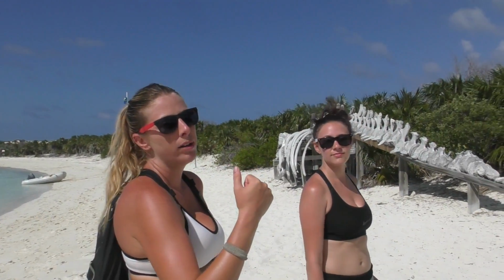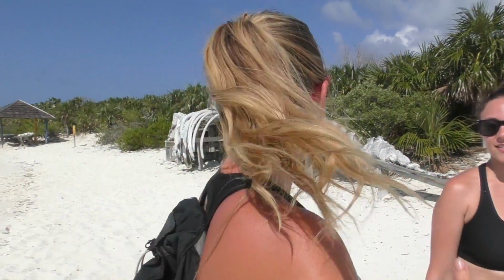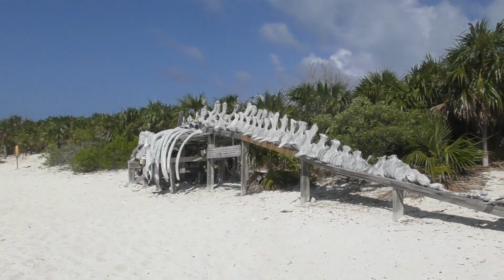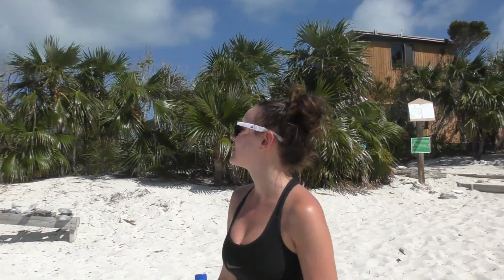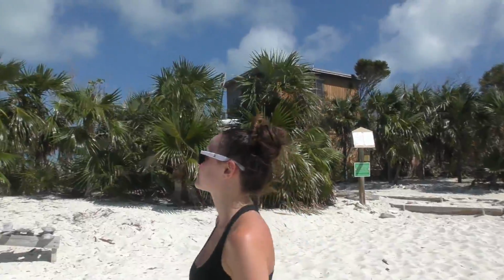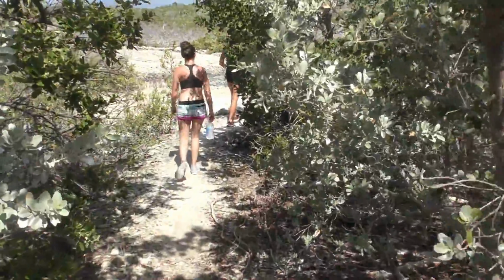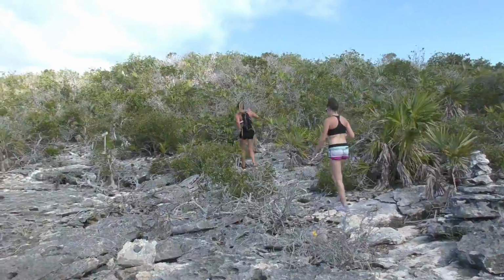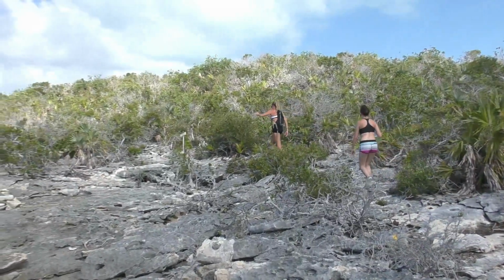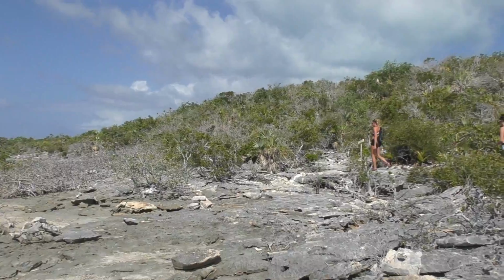Y'all ready to do some hiking? Yes. Alright, say hi to the sperm whale skeleton again. I like that they have him here. It's really important that people do that sort of thing. Yeah, damage they're causing. Even though the island is pretty small, there's 2 or 3 miles of hiking trails that are really interesting. The trails are well marked, but be sure and wear thick shoes as the rocks can be pretty sharp.